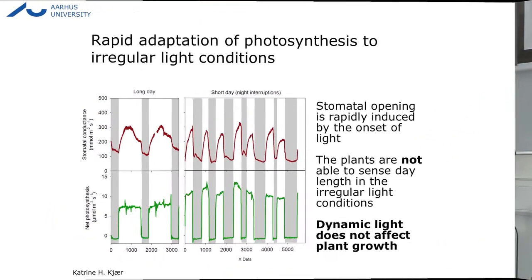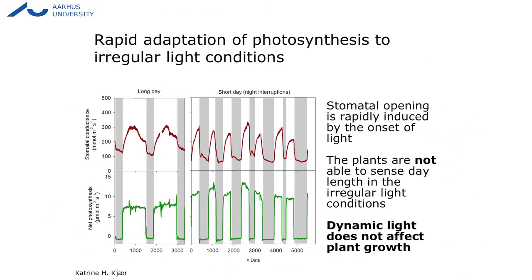But coming back to the gas exchange, this is the same pattern, showing photosynthesis on top, stomatal conductance, and gas exchange below. And you see the gas exchange for photosynthesis really responding like that to the change of light. The stomatal conductance is a bit sluggish, like teenagers, during the day and going down, of course, closing during the day. So we were worried what happened when we have these fluctuations, regular or irregular fluctuations.